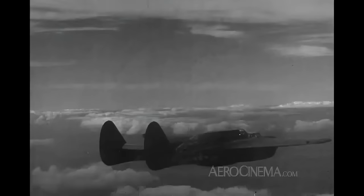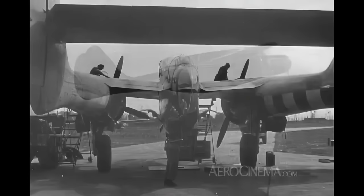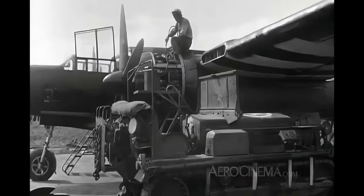Dark and menacing, Northrop's P-61 Black Widow was a night stalker of the worst kind. Large, powerful, and fast, the P-61 was the first American combat aircraft to be designed from the ground up as a night fighter. As large as a medium bomber, the P-61 was optimized for nocturnal air-to-air combat.